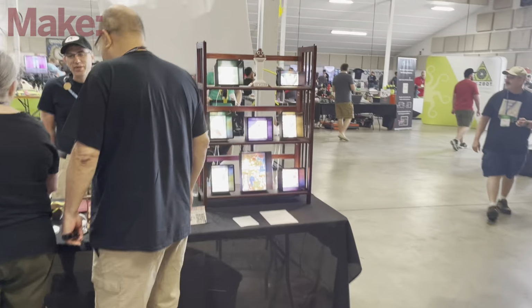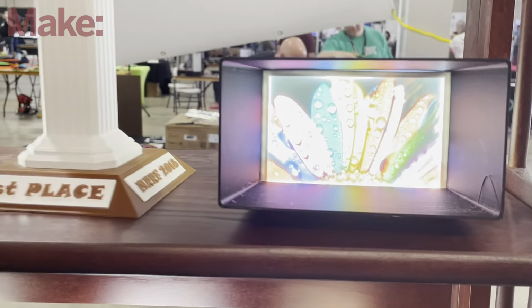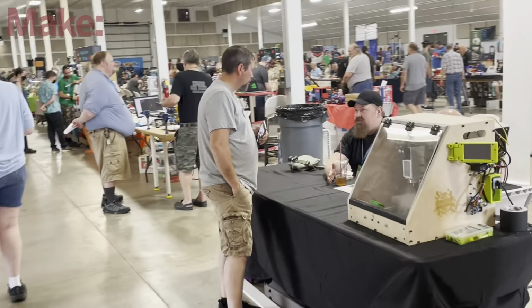Pattern to print is what this is called. These are lithophanes that are full color. Very cool stuff. We've got some 3D printing here. This is the Lightburn booth. We'll get back to that in a bit.